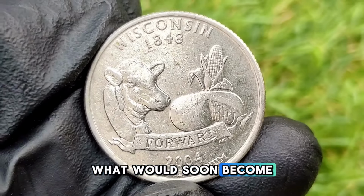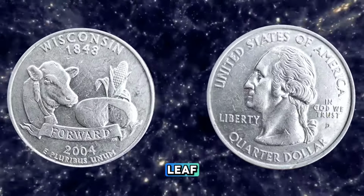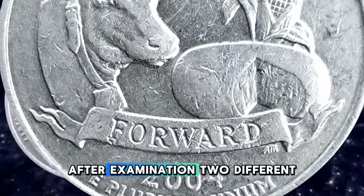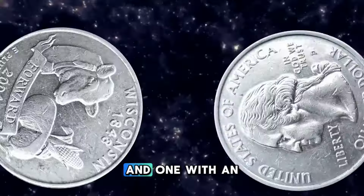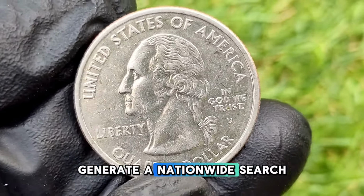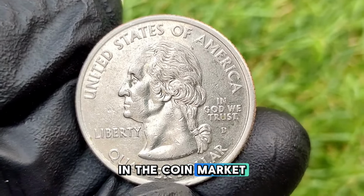Discovered what would soon become key to the State Quarter series. He found what appeared to be an extra leaf coming from the ear of corn on a Wisconsin State Quarter. After examination, two different varieties were found, one with an extra leaf high and one with an extra leaf low. These two coins would generate a nationwide search, an investigation, and hundreds of thousands of dollars in the coin market.